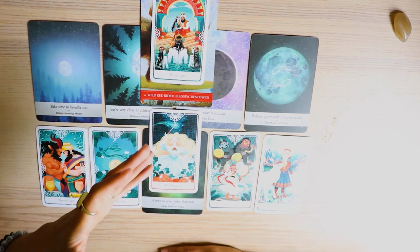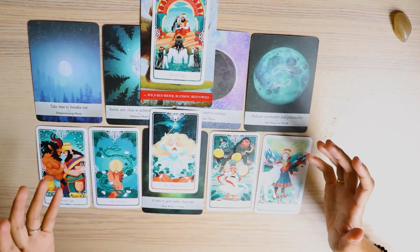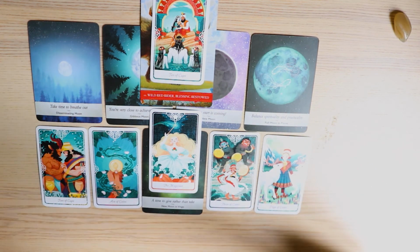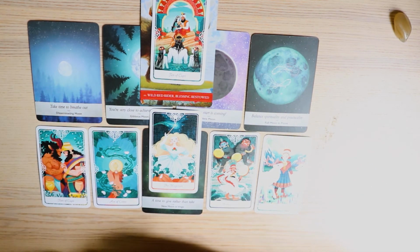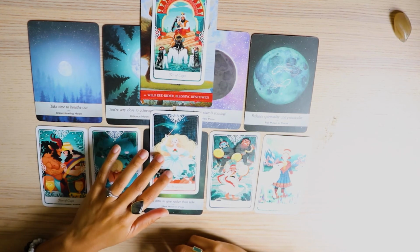And you don't want to miss these blessings. You don't want them to go past you and you have to go through this big cycle again and then start over. You're right on the edge of it. So drop that. Be the magician, you know? Transmute.